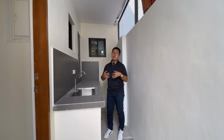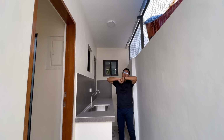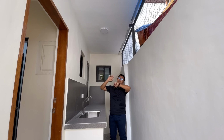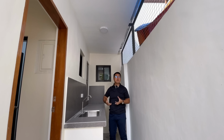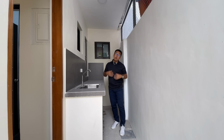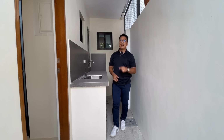And what's nice about this side of the house is meron na tayong roofing. So, you don't need to put roofing upon turnover. Meron na siyang bubong. You can just already move in here. Meron na mga gamit. Siguro, eventually, you just put tiles if you would prefer to have tiles dito sa part na to. Okay, so tara! Akyatin na natin yung second floor.